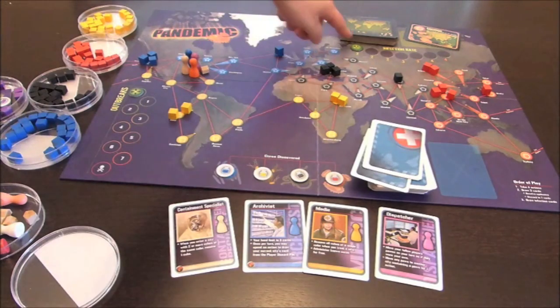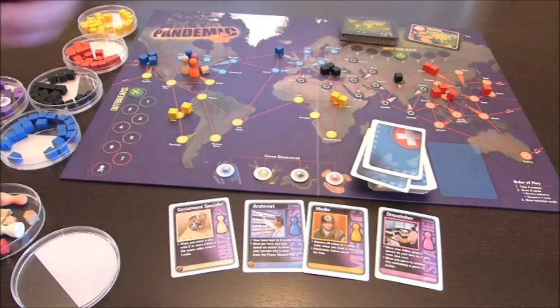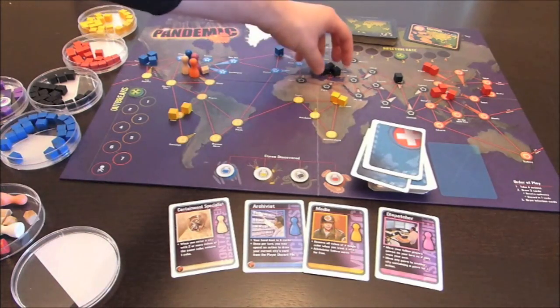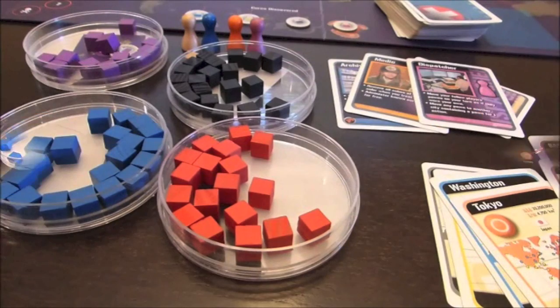Now as the game goes on, the infection rate will slowly increase, and as it increases, it means you have to put even more disease cubes in the cities you draw off the top of the infection deck. So the more the diseases spread, the harder it is to contain them, and if too many diseases end up in one city, it means there will be an outbreak and they will continue to spread even further.